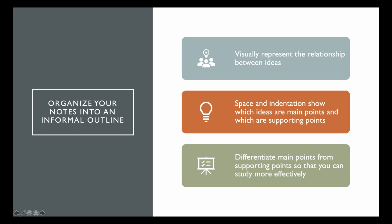Like I said way earlier, notes should not be a word-by-word script of what your professor says during a lecture. Instead, as I have written here in this slide at the beginning, notes are visual representations of relationships between ideas. In other words, the words you include in your notes should serve as reminders of what the lecture is about.